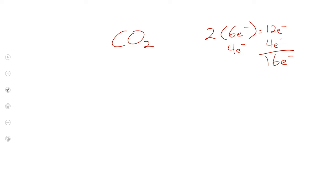What's going to go in the middle, carbon or oxygen? Carbon. It's got more vacancies. It's less electronegative. So our first instinct is to put carbon in the middle. How many electrons do we have left? 12 left. We used 4 of them.